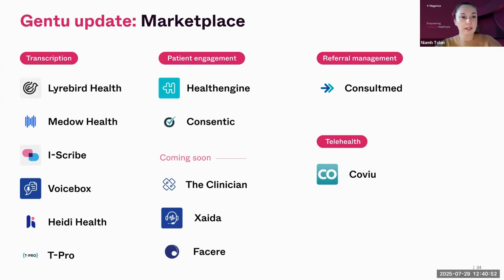Two other products available on the Gentu marketplace are ConsultMed, which is a workflow for incoming referrals from other GPs or specialists, and CoView, which Suchandra just spoke about earlier, who provide telehealth and an experience for managing remote patient care.